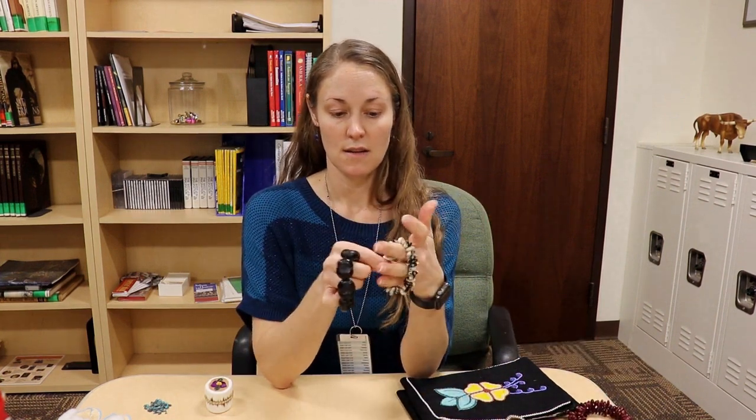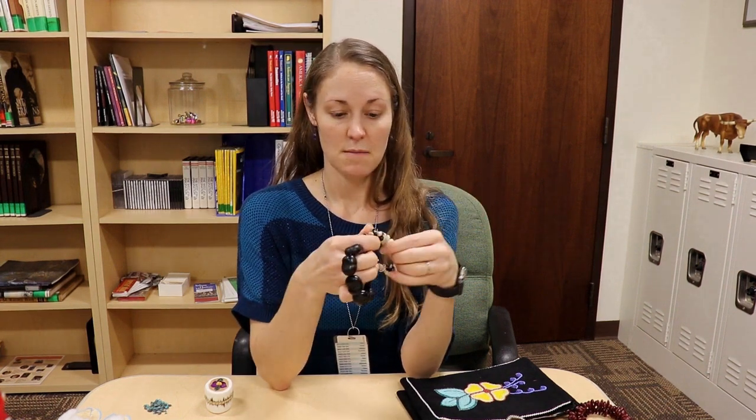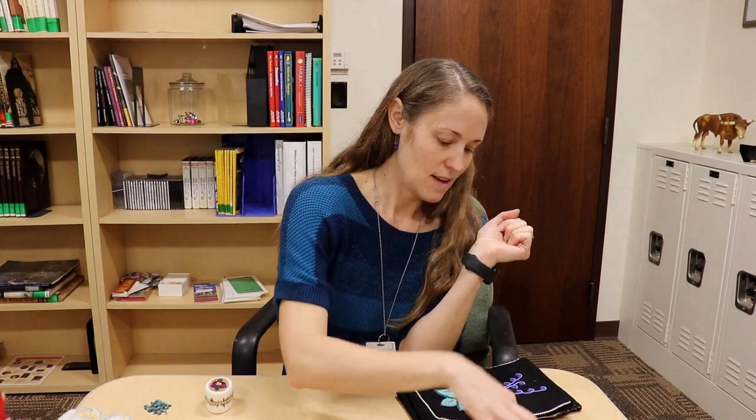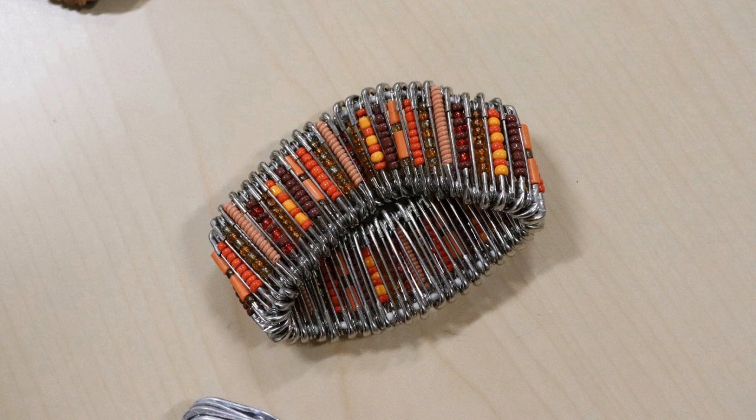Got a couple bracelets. So these again are just strung beans with a hole drilled in them and strung onto string or elastic in this case. Another one made out of beans. What do you think this one is? This one's pretty cool. Did you guess safety pins? Yep, this one's made out of safety pins.